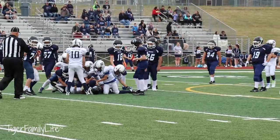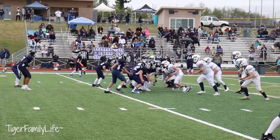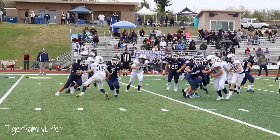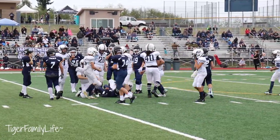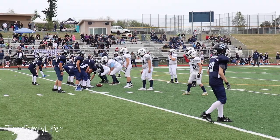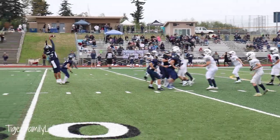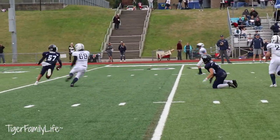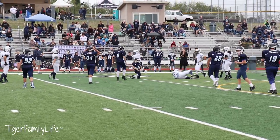It's going to be first and 10 for Sultan on the 37. First and 10 for Sultan here. Snaps, good catch by the quarterback. He's getting pressured. And lost a yard. Second and 11. Oh. Get him, go chasing after him. He throws. And it's incomplete.